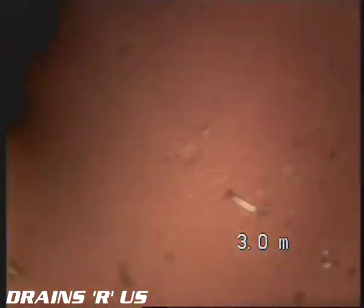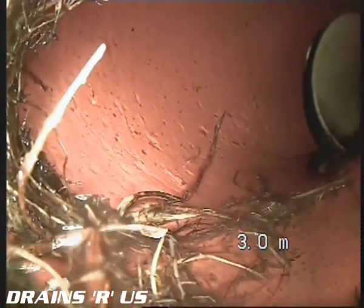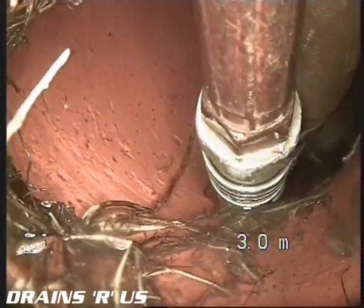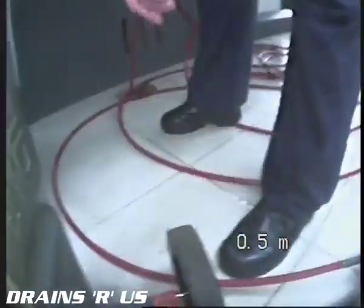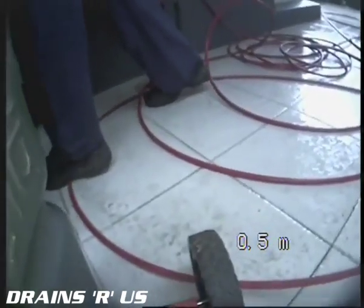Okay, so I've got some roots there, I'm pretty sure. Yeah, just there. So we need to pull that root cutter back to maybe just about there. Anyway, I'll pull the camera right out for it because it's right near where I'm standing. And I'll put this cap over it because we're going to get a spray.